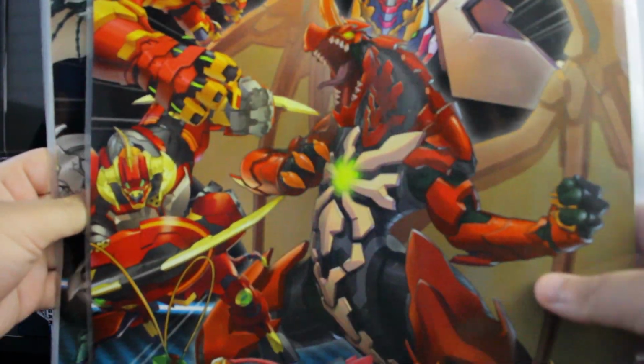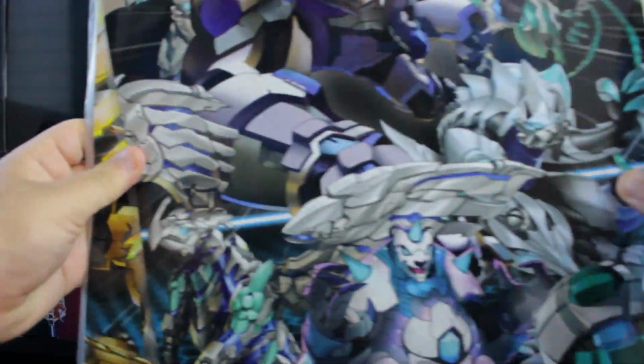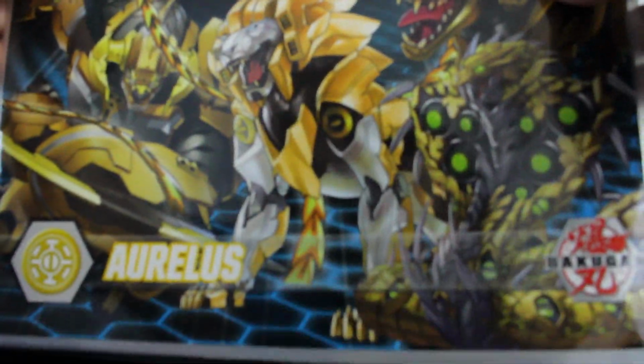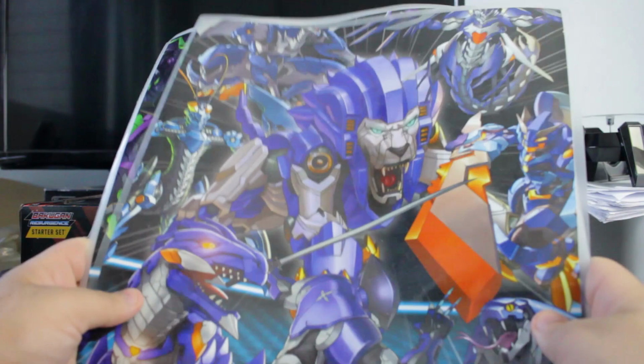So they have one for pretty much each faction. Haos, Aurelus, you know. Yes, the Mega Ultra Chicken. Oddly enough, these are just PNGs that they put onto a background, which is okay. These are like stock images of the Bakugan. It's not like original art or anything.